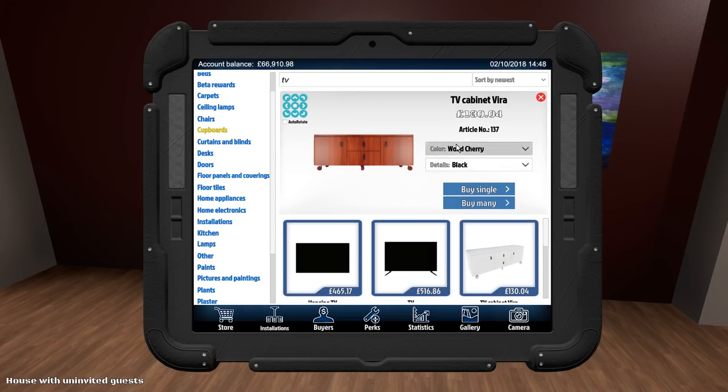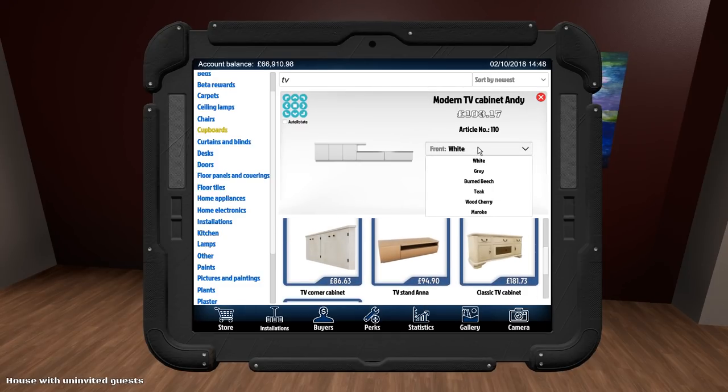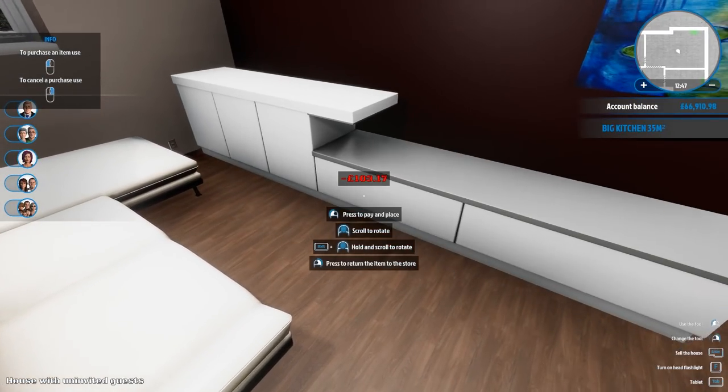No, silver, magenta. Oh my good grief. No, that's a shame. Modern TV cabinet. Grey, beech, teak, white and grey, I'm guessing. Oh, that's absolutely massive, but it might look alright once we place it.